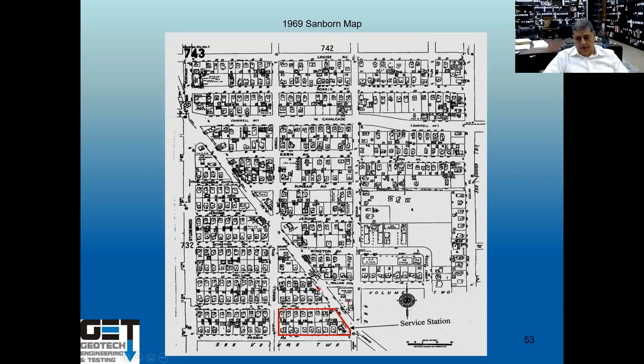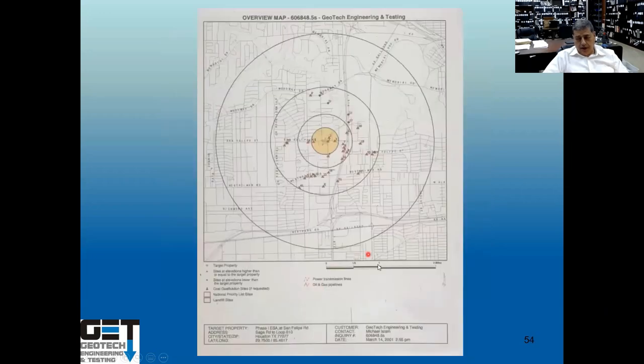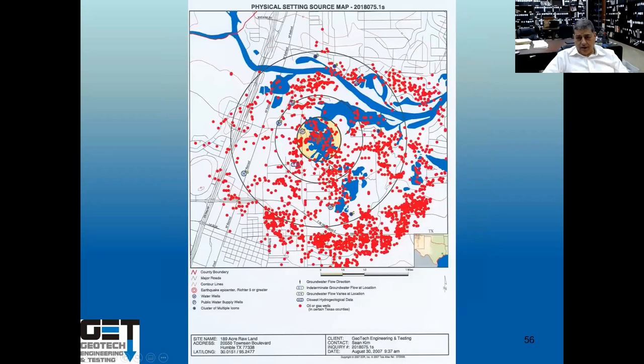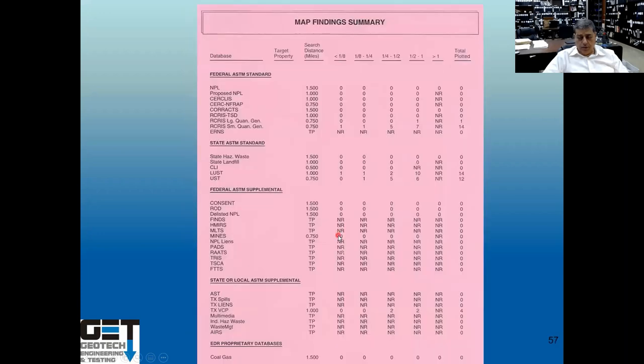So there was contamination. When you do a Phase One, you try to find the risk-based analysis to see how these facilities around it can cause contamination on your site over here. We go and check a 1 mile radius. And so we check for oil wells. These are the oil wells around this tract right there. You've got all these oil wells, and of course, when you have oil wells, you've got oil pits. Oil pits, of course, cause a lot of contamination.